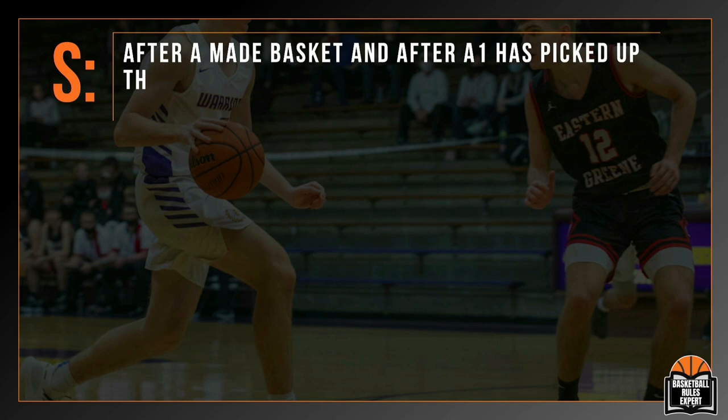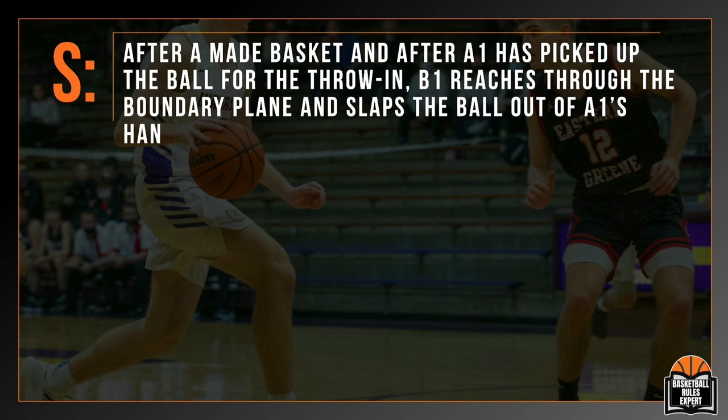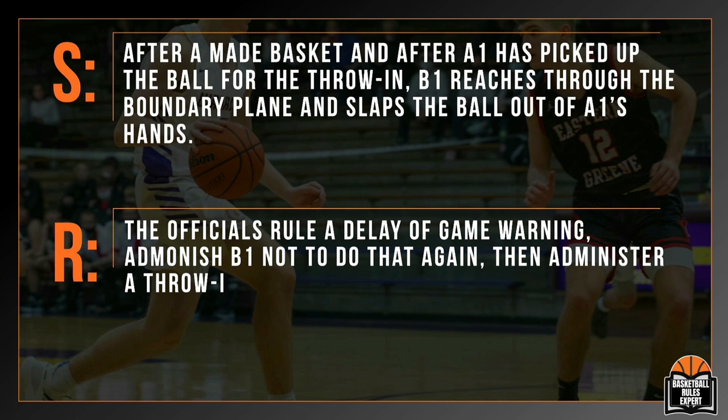Moving on, let's take a look at our next play scenario. After a made basket and after A1 has picked up the ball for the throw-in, B1 reaches through the boundary plane and slaps the ball out of A1's hands. The officials rule a delay of game warning, admonish B1 not to do that again, young man, then administer a throw-in to resume play. Were the officials correct?